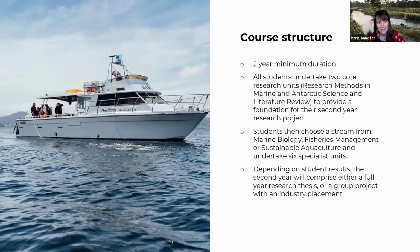Our key streams within the Master of Marine and Antarctic Science are marine biology, fisheries management and sustainable aquaculture, as well as governance and policy, which isn't listed here. Depending on your results, the second year usually comprises a research year of one year duration. During that first year, if you don't have strong ideas about a particular area you're interested in, and you become aware of this during the coursework, then you have the opportunity to engage with researchers at IMAS to find a project that suits you in the second year.